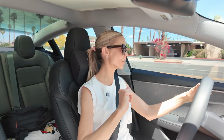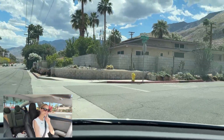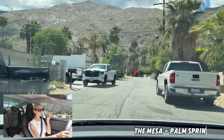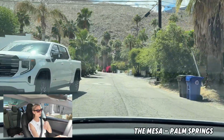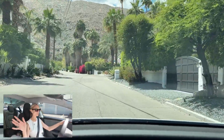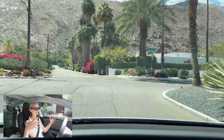My AC in my car is pumping so hard right now because it's warm. And, you know, best time to always just park in the shade out here. But I wanted to go quickly in this little area called the Mesa. I love this little spot, kind of comparable to the other place that we drove through, Chino Canyon in northern Palm Springs. But this is in South Palm Springs. Pretty much the same thing.